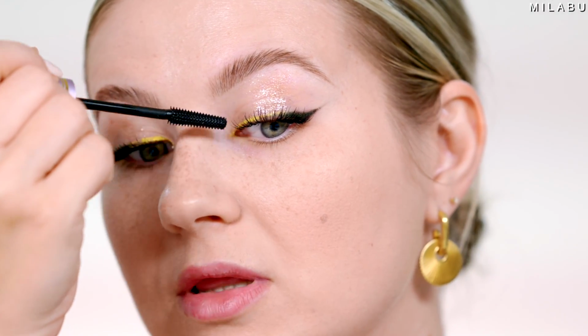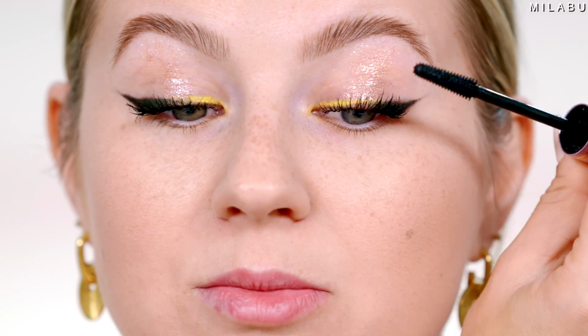See, this one is just coating every single lash. This one looks a little bit more wispy. They look similar enough. And with tubing mascaras, I like to layer very, very light and not heavy-handed because tubing formulas tend to weigh my lashes down very fast. I'm gonna let that do its thing.